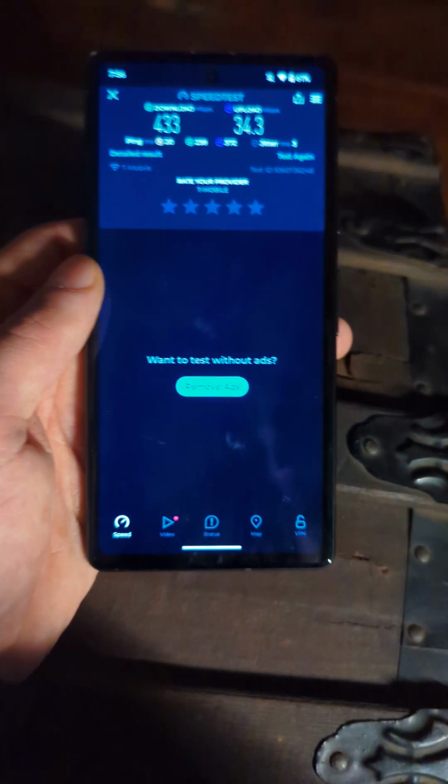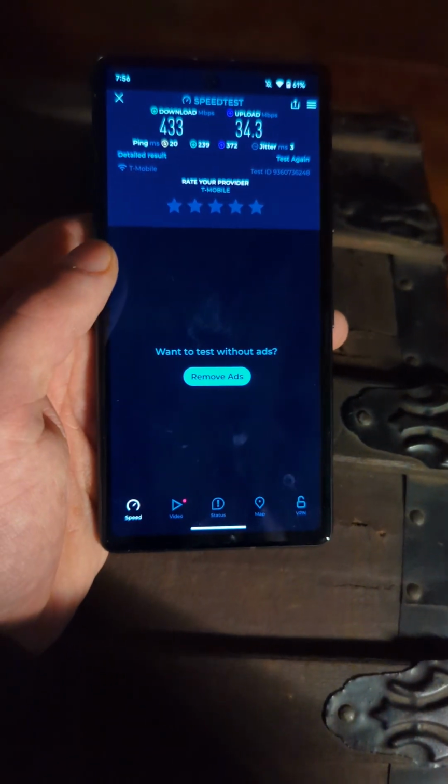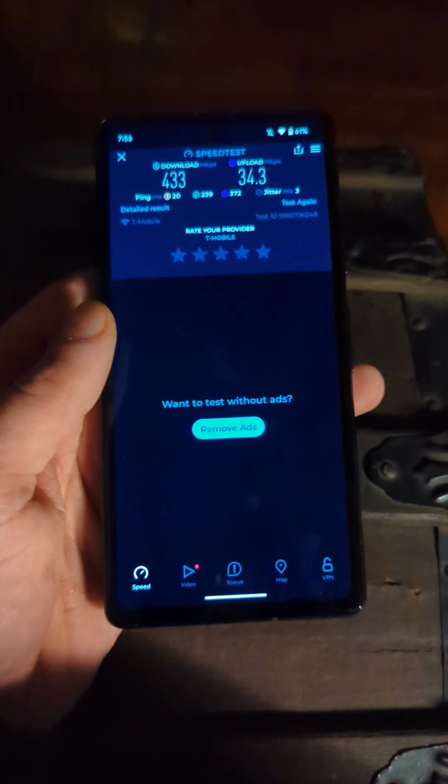Like I said, I just wanted to do tests and show you guys how it actually acts when it's raining or if it's bad weather. So I just wanted to keep you guys in the loop about this kind of stuff. But like I said, we don't actually notice much of a difference. The speeds are slower today because of the crappy weather outside, but they're not slow to the point of being unusable.